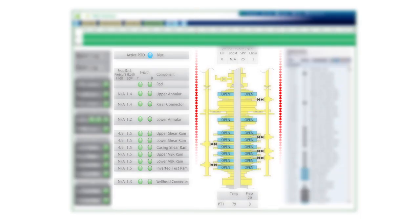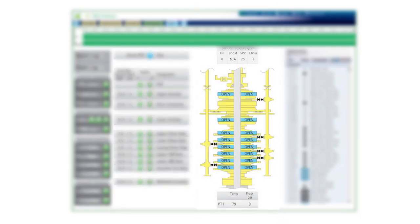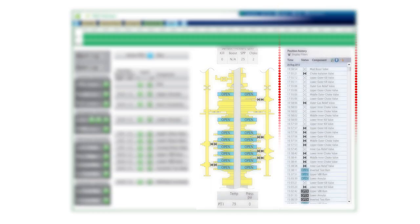The third column is a schematic of the BOP itself, and it shows the status, open or closed, basically, of each of the many kinds of valves or rams in the BOP, which you can use in sequence progressively if a problem occurs in the well. And then the last column shows you the history of operation of those valves, so you know what process or what sequence the BOP has gone through in the past.